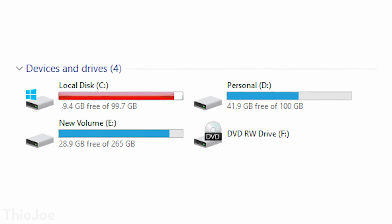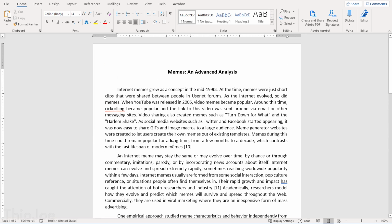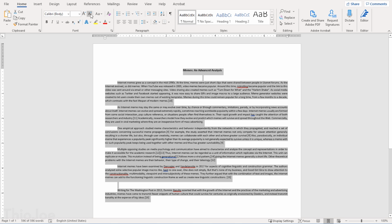It will look bigger. Number seven, if you're ever writing a Word document and you notice the file size is getting too big and you're running out of space on your hard drive, what you should do is reduce the font size of the text in the document. That will reduce the file size as well, giving you much more free space. All right, on to number eight.